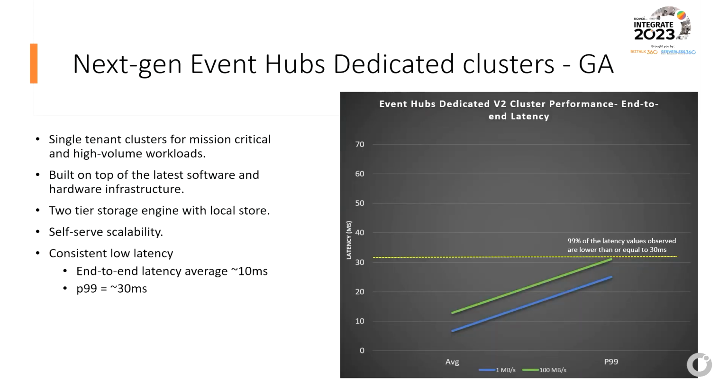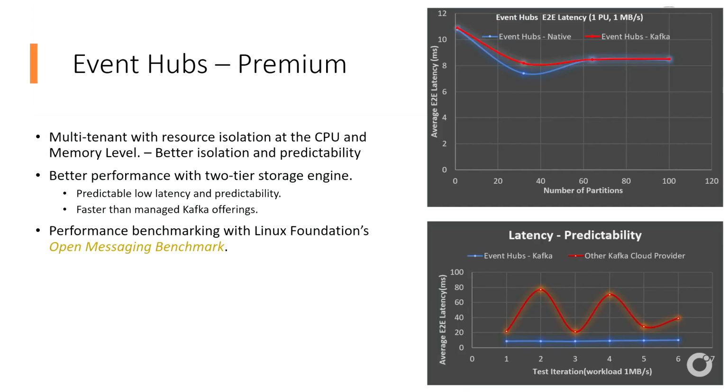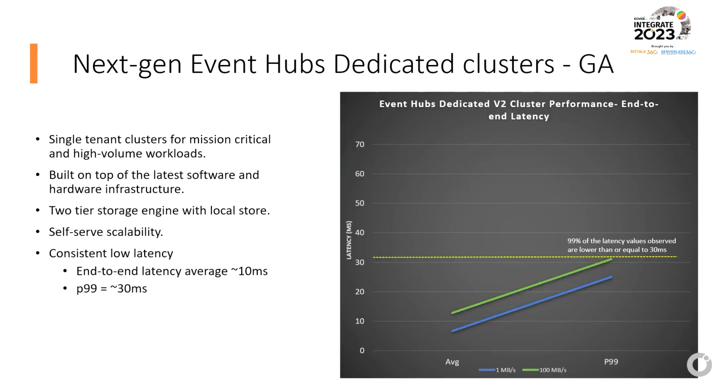Now, Event Hubs Premium is all about running your workloads in a multi-tenant environment, but there can be use cases that require mission critical workloads that need zero interference, as well as you need to stream very large volume of data.